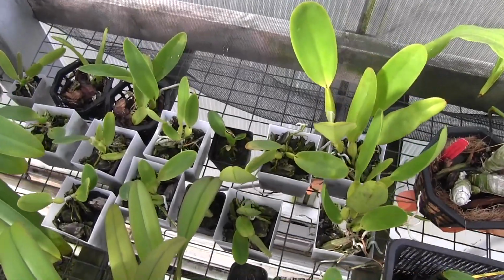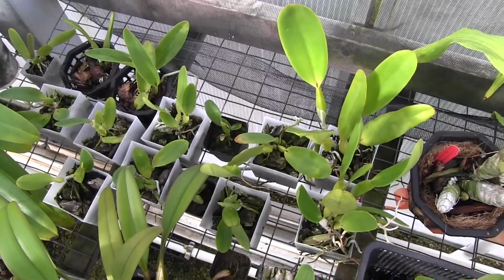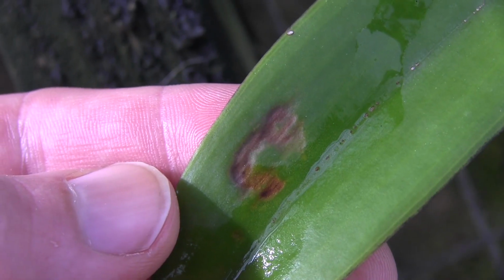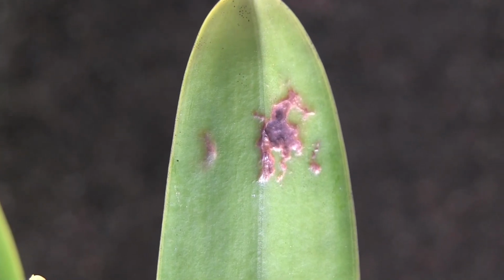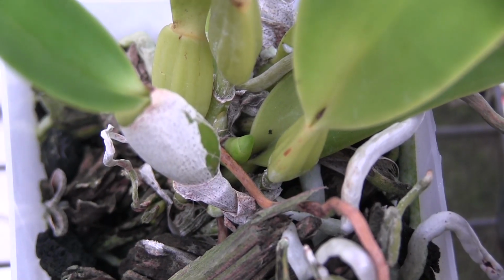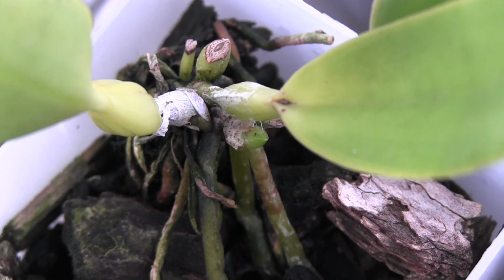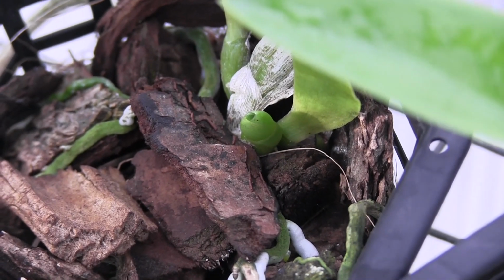As far as the Cattleyas go, these really are sensitive in the winter to temperature changes, and I've had to be careful in the past because they've developed these blotches on the leaves during the cooler months. But here in the greenhouse at Fantasy Orchids, the temperatures are pretty stable, very warm during the day. And as you can see, a lot of the seedlings are actually putting out new growth. You can see the little green nubbins pushing up there, so it might not be a problem this year.